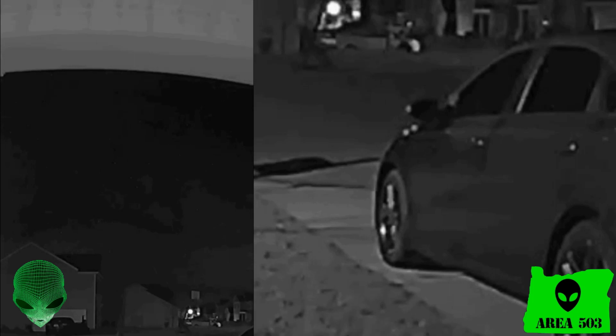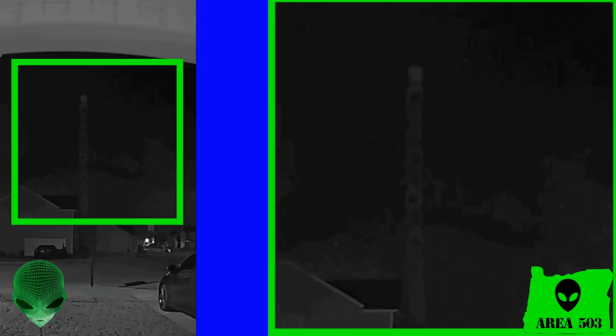And then take a look at this section of sky here after the UFO disappears. You see some weird angular movement with two 90-degree turns that seems to follow the UFO. Seriously? What the hell is that? And there's even one more anomaly.